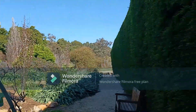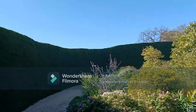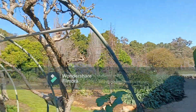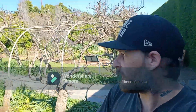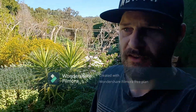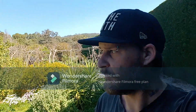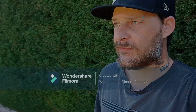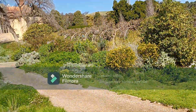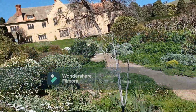Whoa. Have a go at that. These gardens are absolutely amazing. Got some nice scenery here. I haven't seen no maze yet though. Did they maybe get rid of it? Everyone's been telling me there's a maze here. I really wanted to walk it too, but I can't seem to find it anywhere. I see some up there, that might be it.